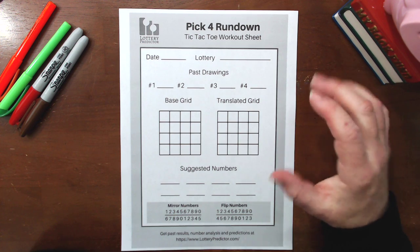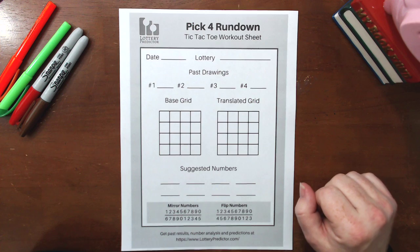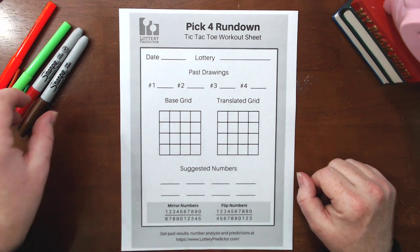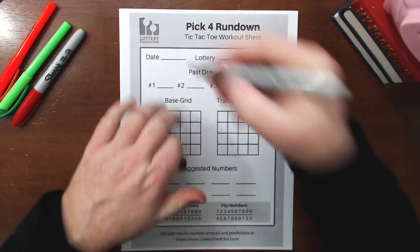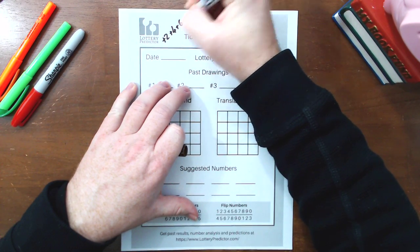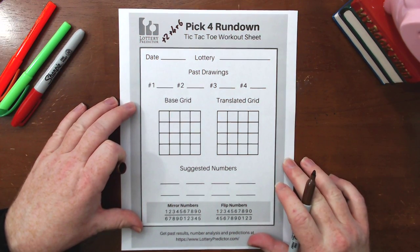I'm going to walk you through a pick 4 rundown, and then I'm going to show you for a couple of different states where this rundown has actually been working. So I'm going to show you the winning hits from this rundown for a couple of different states. This rundown is fairly simple: it's the +2, +4, +6 rundown, and we're going to use our basic tic-tac-toe rundown pick 4 worksheet.